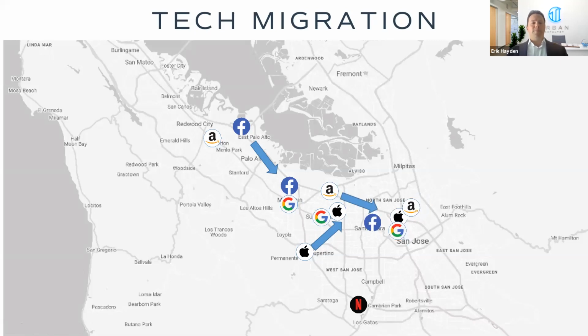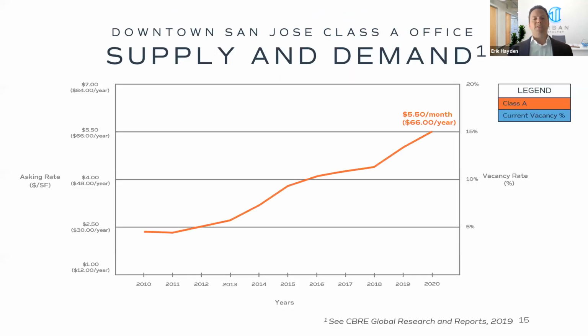We've already seen Amazon and Apple come to downtown, and we've seen Google make a massive move into downtown. And what has happened to downtown San Jose over the last 10 years because of this tech migration? Well, from an office perspective, we've seen office rents double in the last 10 years. And at the same time, we've seen office vacancy rates, which were above 20% for over 2 decades, drop below 10%. And that 10% line is really when a market changes from a tenant market to a landlord market.